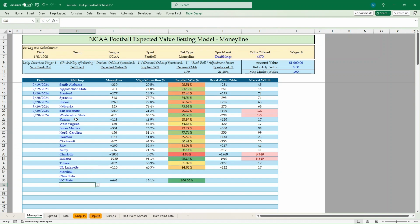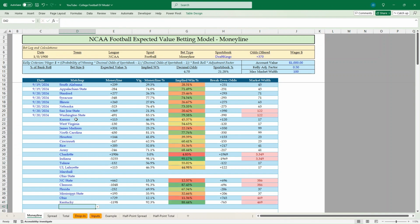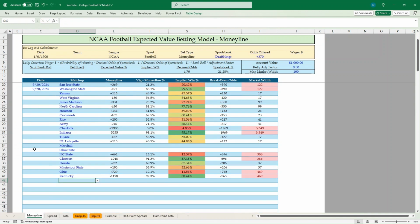Big lesson learned I did my first year of college basketball betting. Bet a lot of underdogs. They'd show up as a positive EV bet, not factored in market width, and lost a lot of money just because maybe one big underdog will win each year in college basketball, and trying to predict that and make money on it is just really difficult to do.